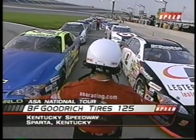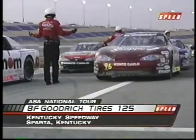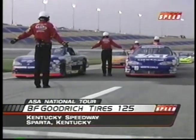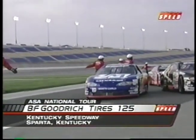All right, we're just about ready to see the field roll off here for the BF Goodrich Tires 125. When we come back, we will bring you the starting lineup. We've got some great onboard shots to show you, and then we've got 125 laps of ASA Super Speedway racing for the first time in three years.